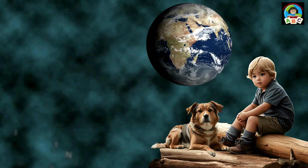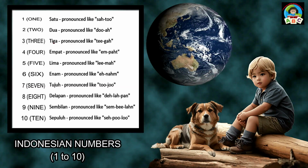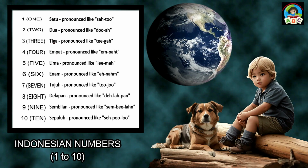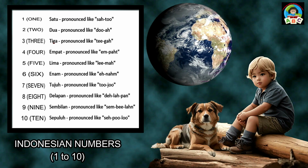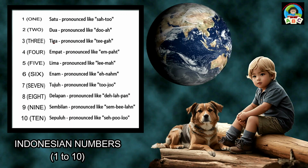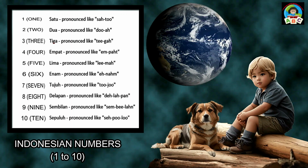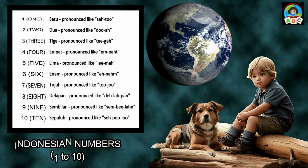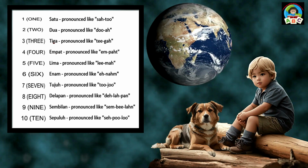In Indonesian, the numbers from 1 to 10 are as follows, along with their pronunciations: satu, pronounced like satu; dua, pronounced like dua; tiga, pronounced like tiga; empat, pronounced like empat; lima, pronounced like lima; enam, pronounced like enam; tuju, pronounced like tuju; delapan, pronounced like delapan; sembilan, pronounced like sembilan; sepuluh, pronounced like sepuluh.